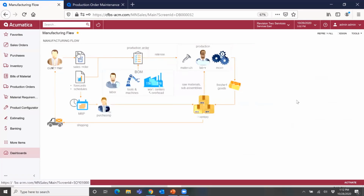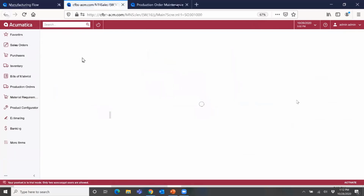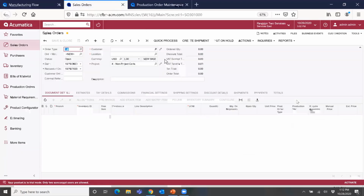So for example, if I click on the sales order tile here, Acumatica takes me directly to the transaction of the sales order in the system. Here is the sales order.